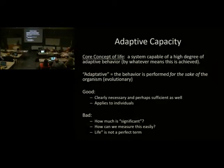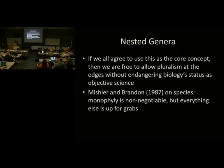And life is not a perfect term, by which I mean it doesn't come in black or white, like pregnant, right? So if you adopt this conception of life, you're going to have a smear where you're going to have, well, that's a little bit alive, or that's life adjacent. That's an excellent example of a life, and everything in between, right? And for some people, that makes them uncomfortable. But again, biology is like that. Okay, so if we can all agree that that's a core concept, then we can use it as something like a genus concept of what life is like.